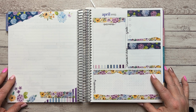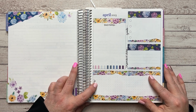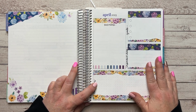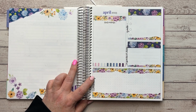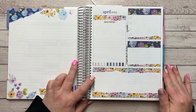And I think that was the thing too, trying to think outside the box and really make the planner work for me, for what I have in my stash, to where I don't have to go and buy a bunch of new stickers to be able to use it. I wanted to really know if what I have on hand works.